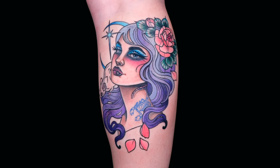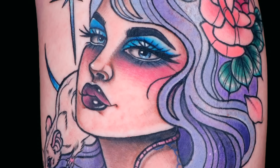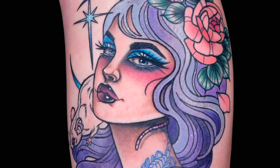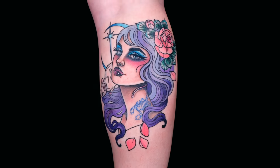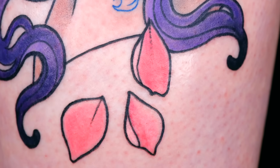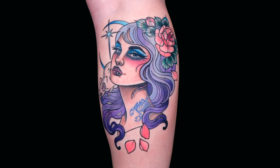Jessica, you're up. The face is really beautifully done. The lips, amazing. You have the top highlight and then the reflective light underneath that creates that real wet look. But I think you put too many elements into this tattoo. You don't need a rose, a scorpion, a mouse, a sun, a moon, petals, because it kind of looks like you got your crayon box and you shook it up. It's like the kitchen sink. Yeah, exactly.